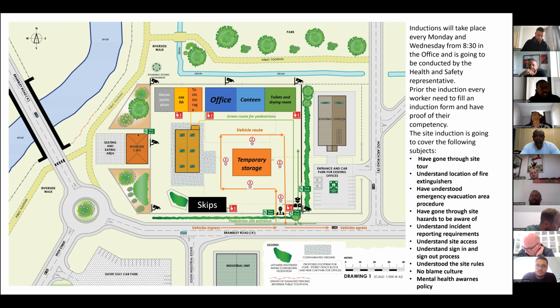The site induction is going to cover the following subjects. You must have made sure that you have gone through the site tour. Also, you must understand the location of fire extinguishers and thoroughly understood emergency evacuation area procedures. Also, you must have gone through the site hazards to be aware of and understand the incident reporting requirements. Also, you must understand the site access and understand the sign in and sign out process.